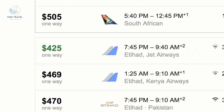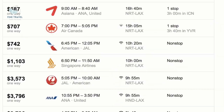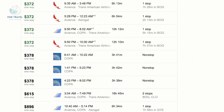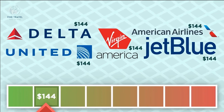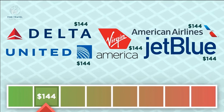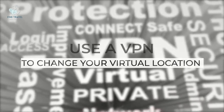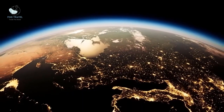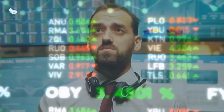You've probably realized that searching for flights can be a pain. But have you ever wondered why the more you search, the more prices fluctuate? Believe it or not, prices change according to your IP address, browsing or purchase history, zip code, and even which Wi-Fi you're connected to. With the help of a VPN, you can overcome all of that. All it takes to get cheap flight tickets is changing your IP address.